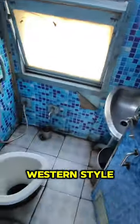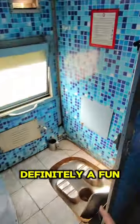So then we had to check out the toilet, which we also did in the Vande Bharat, and they also have an Indian and a Western style toilet, which was quite outdated, but it did its job. So guys, definitely a fun experience.